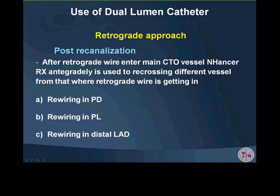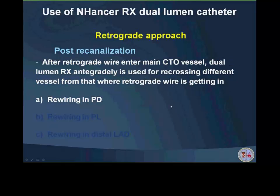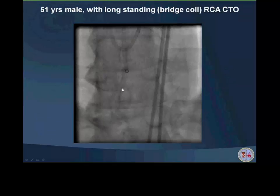The second big setting is the retrograde approach. In retrograde approach, we usually use this mainly after recanalization. And I would say that, again, this may be possible after retrograde wire which enter the main CTO vessel. In this situation, NHancer, but any dual lumen catheter, is used to recross different vessels from that where the retrograde wire is getting in. And this is an example that it may be applied to different branches. This is a typical example where we're rewiring the PD.